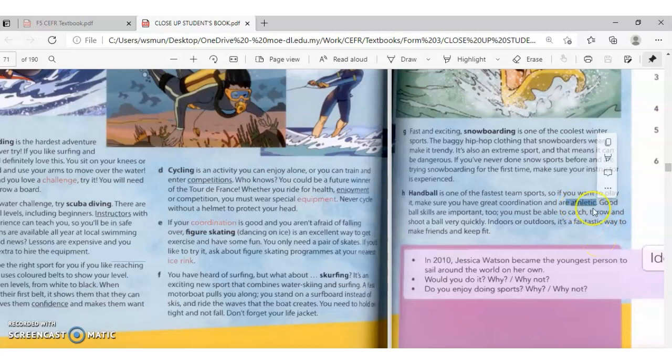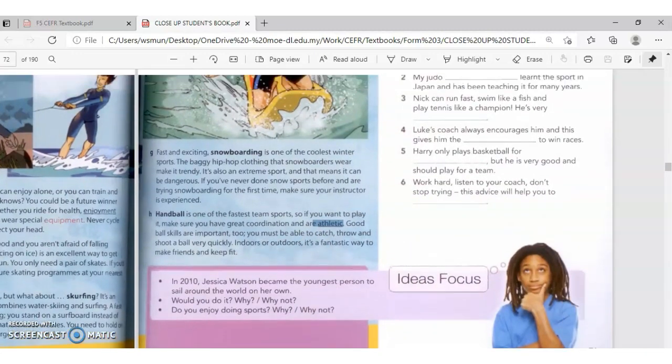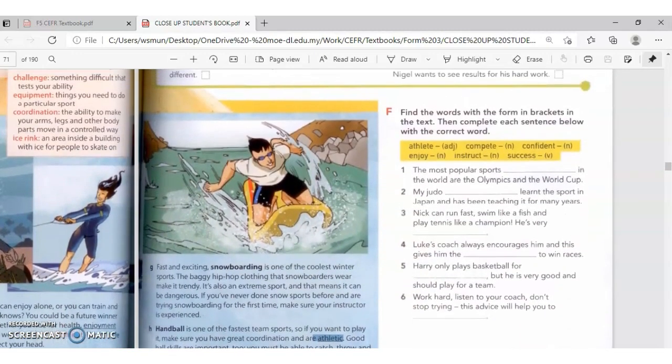Okay, so what is the meaning of athletic? If athlete is a person who is good in sports, so athletic means good in sports. True? Okay, very skillful, very good in sports. Correct? Okay, so this is the adjective. So when you have different formation of words, this will help you. These are the clues for you to understand the meaning of the word as well.